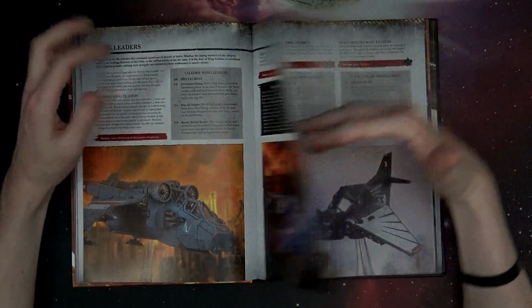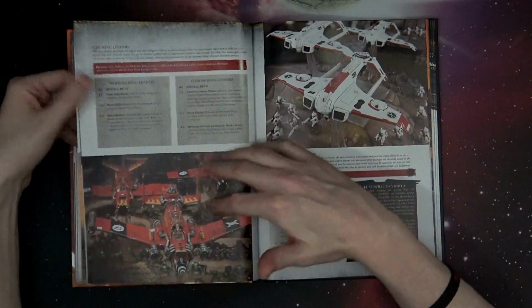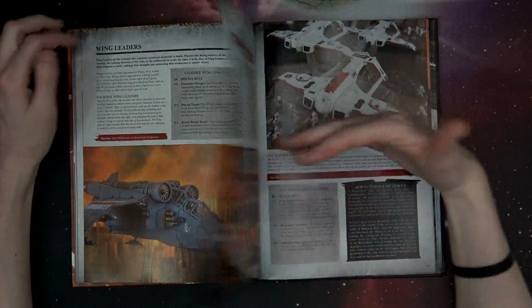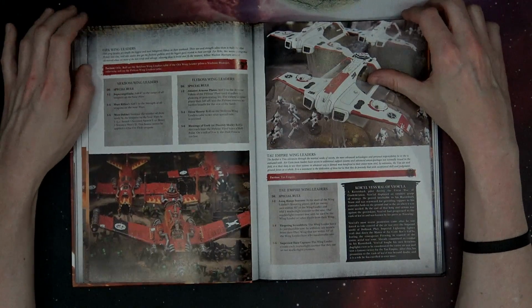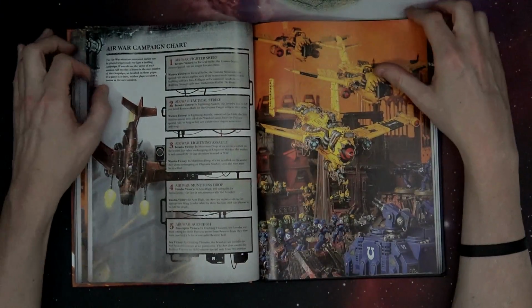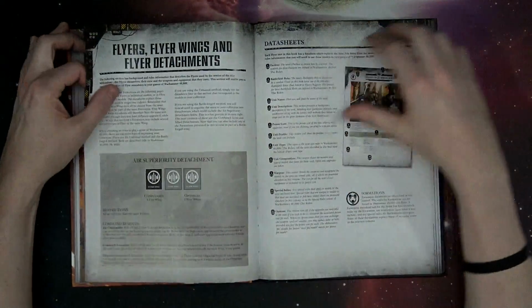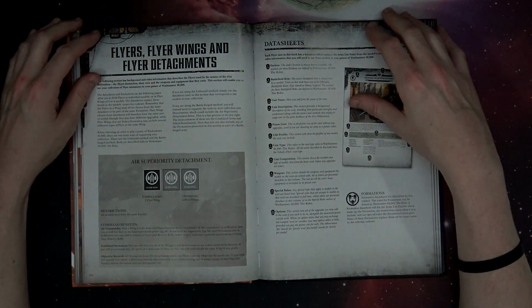I mean, I don't want to read through them all because there's literally like one for each faction here, but just be aware that there is indeed one for each faction, and some of them are very good, some of them are poor, but at the end of the day, free upgrades are free upgrades, right? For literally no points, you can't go wrong with that. Now, over to the Air Superiority Detachment.